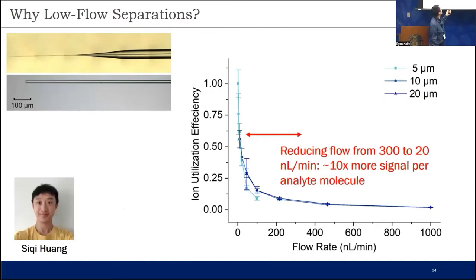And now, why low flow separations? I know this is a lot redundant from Andrew's talk. Suchi and my group was actually characterizing these emitters that we etch that work well at very low flow rates. But if you look at how much signal you get in the mass spectrometer versus how much sample you put in, this ion utilization efficiency, think about it as mass spec signal per analyte molecule. If we go from your typical flow rate of around 300 nanoliters per minute down to 20 nanoliters per minute, we get about 10x signal gain, okay? And that's useful. Whether it's worth it for everybody, we have to pick our battles. It certainly is not 10x more proteome coverage, right? It's more like 2x proteome coverage enhancement that we get by doing that.